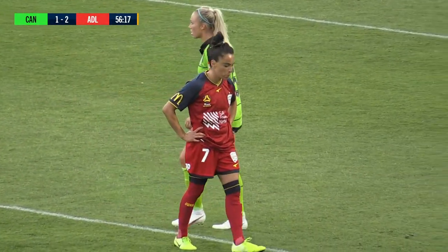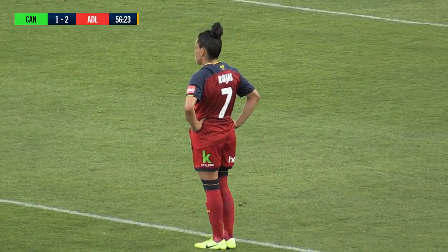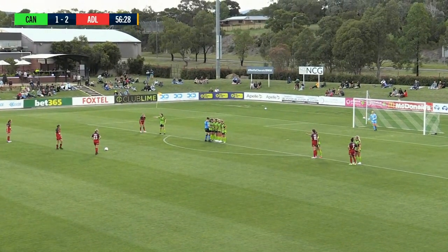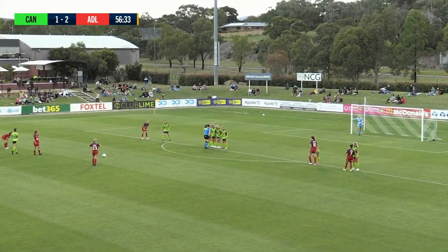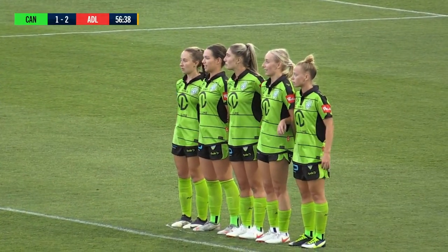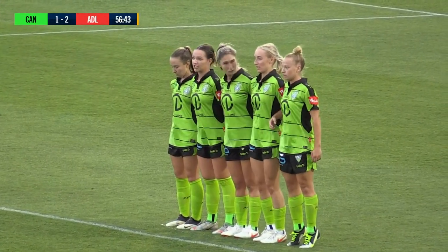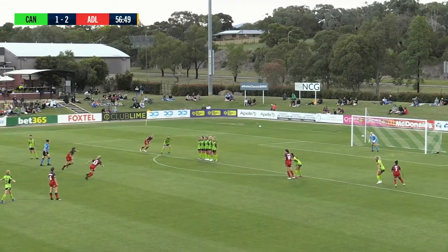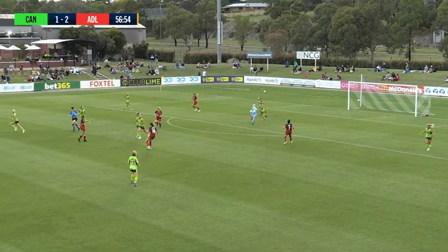Well, Fiona Wirtz wearing the number 23 of David Beckham. She fancies this, so does Emily Condon. Could be the right foot of Condon or the left foot of Wirtz. It's fairly central, so it's not much to split the difference here. Either way, on target, it's going to be work for Sally James. Looks like it's going to be Condon. Bends it around the wall, but straight down the throat of James. Didn't quite get the elevation or the power needed.